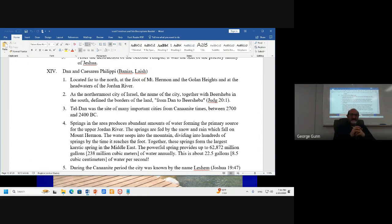And just a little ways to the east of Dan is Caesarea Philippi. Now, again, there are two Caesareas. We talked about one of them, Caesarea Maritima, which is by the sea. Caesarea Philippi is inland and up at the northern border. That's this one. Caesarea Philippi is also called Banyas and Laish. In the Old Testament it is known as Laish.